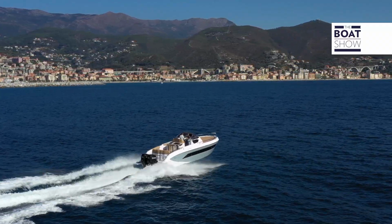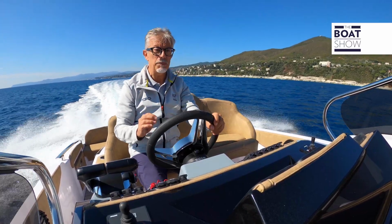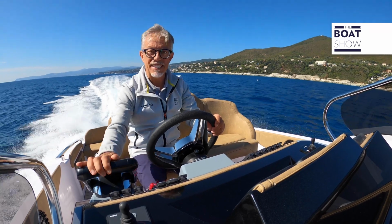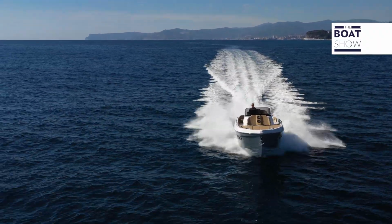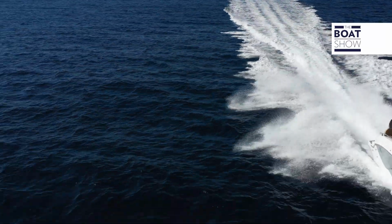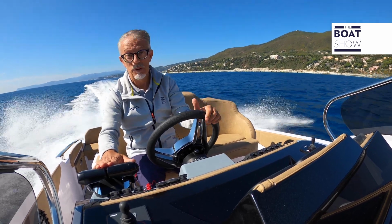It is definitely smoother. 4,800 RPM and navigating at 35 knots. If the sea was calm, you could navigate like this for as long as you wanted. The engines can handle it, and you and the crew can handle it too.